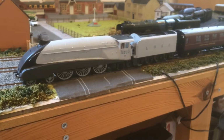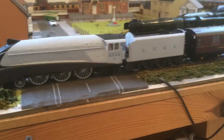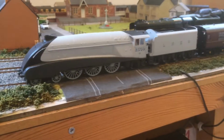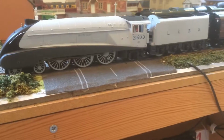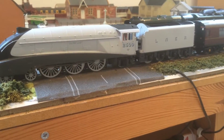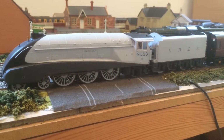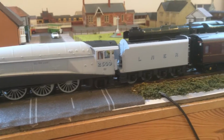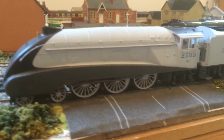Okay, so the next engine we have is the first A4 of the pair. It's the Silver Link, which obviously was the first A4 actually ever built. There was this one, Quicksilver, Silver Fox, and Silver King, all built for the Silver Jubilee. But 2509 being the first of those. And they were all finished in this really nice white, where it's more off-white.